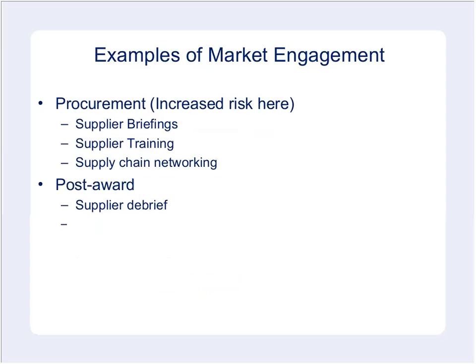One thing that we've started doing recently, within the last 12 months, is running market engagement during the procurement process. Certainly here there is a heightened, increased risk. We have run supplier briefings just after the contract notice has been published. So we publish the contract notice, and in the contract notice it will say the authority will be running through the tender documents with suppliers in 2 weeks' time.